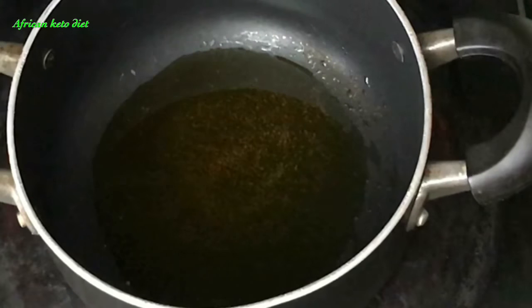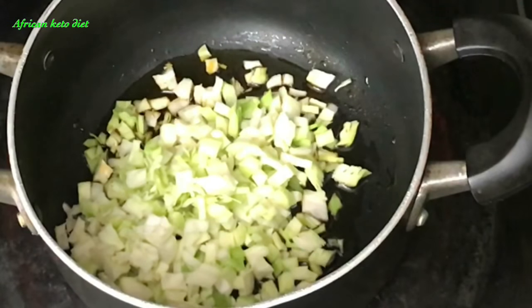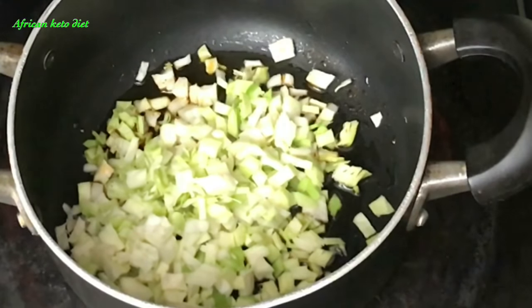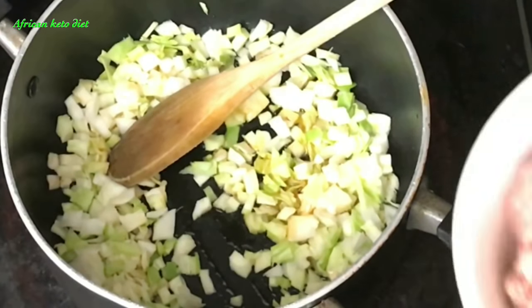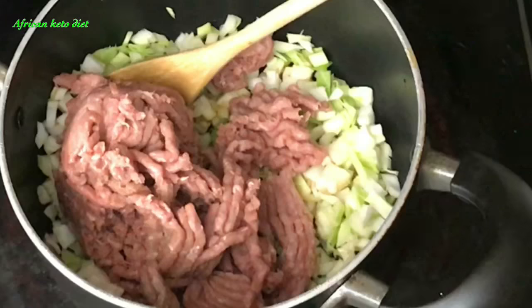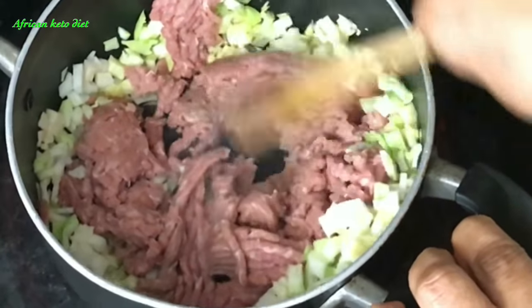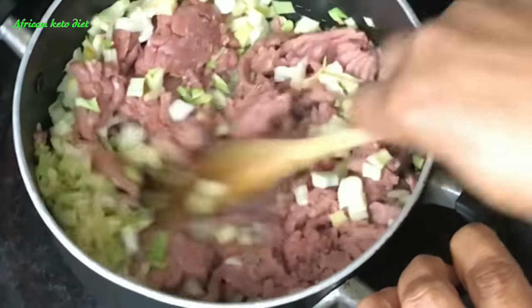Okay, so we are going to start with our cabbage. I don't know why I started with cabbage, but I just noticed that I like starting with the cabbage first. I add my minced meat. Break it up.